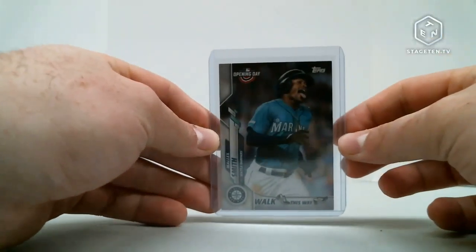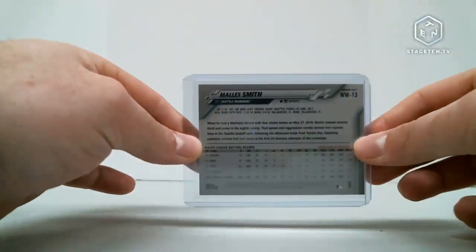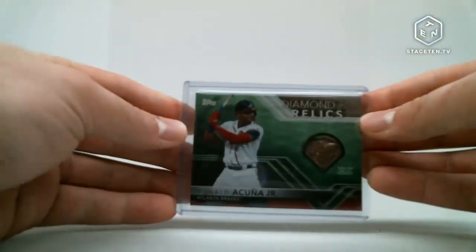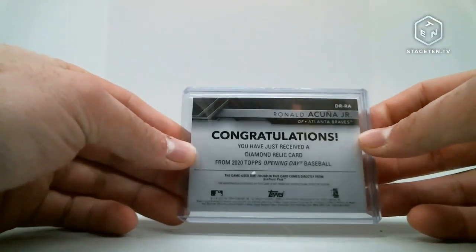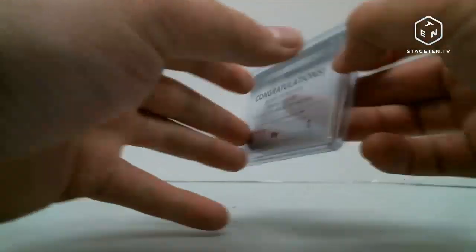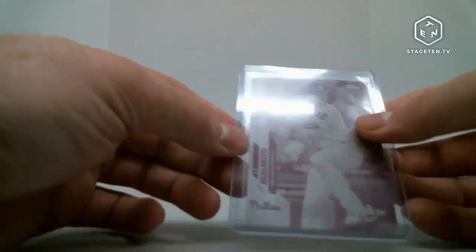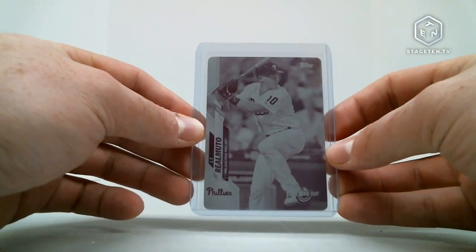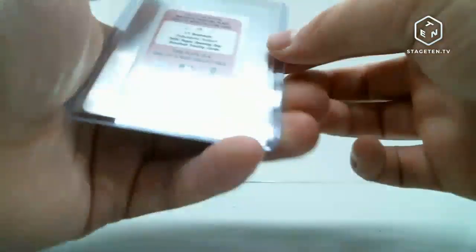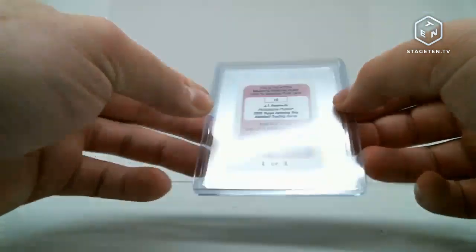We did get a walk this way for the Mariners. Kyle Lewis walk this way. We got a diamond relic. Ronald Acuna Jr. going to the Braves. That was very nice. And hit of the night: magenta printing plate, 1 of 1, going to the Phillies. JT Realmuto. 1 of 1.